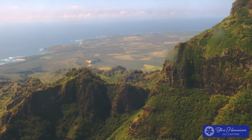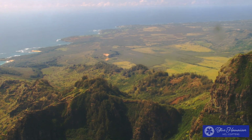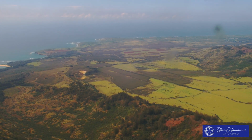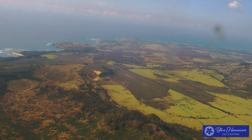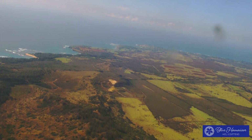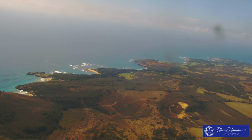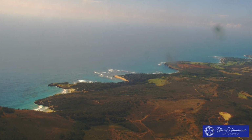This property belongs to the Waterhouse family. They were given this property by the Rice family, who owns all the fields and property on the right side of the mountain. About 1,800 acres total down here, and includes the upslopes of these mountains and whatnot as well. And when the Waterhouse family received this piece of property, it wasn't too long after that we became a state here in Hawaii. They were then required to pay property taxes on that property.